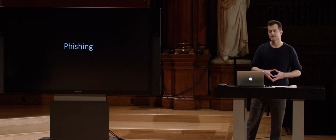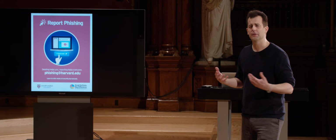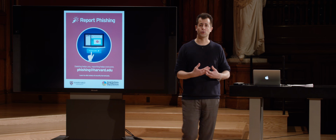So what remains? Well, going around this campus lately are actually posters like this, report phishing. And this is a technique that's actually been around for years now, but it seems to be gaining even more momentum, frankly, especially as email clients are getting a little more sophisticated and a little more featureful.